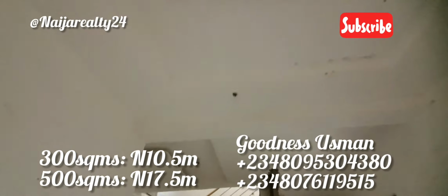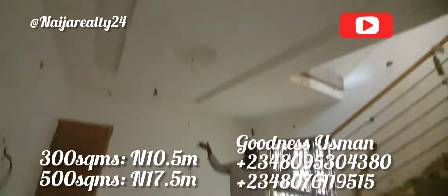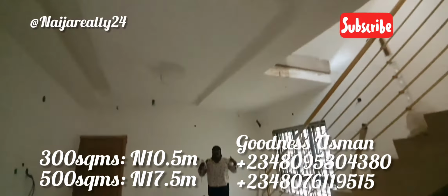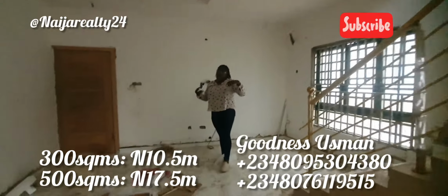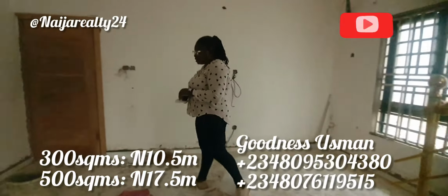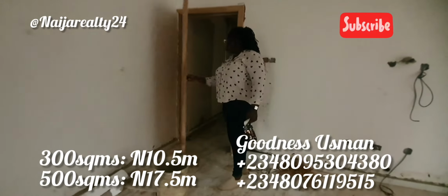Okay, so here is the major living room right here. See the POP design for this person. So, like I said, when you buy your own 300 square meter and you want to build this one, it doesn't have to be this one, okay? It doesn't have to be the way this person did his own. So, you can do your own the other way.